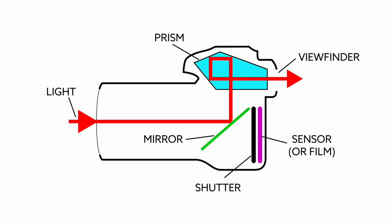You're seeing the actual image from the lens. The alternative to this is a standard viewfinder camera, where you have the lens there, but then a separate viewfinder, which is a completely separate entity, and you're looking through the viewfinder, and it's meant to approximate what the lens is looking at.